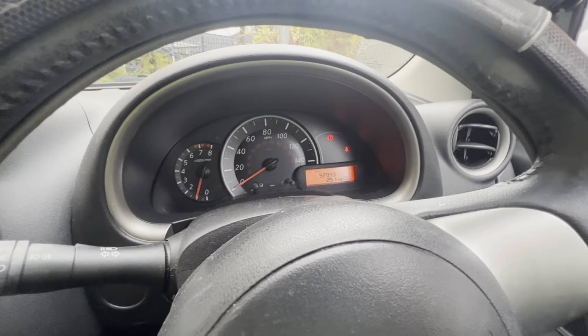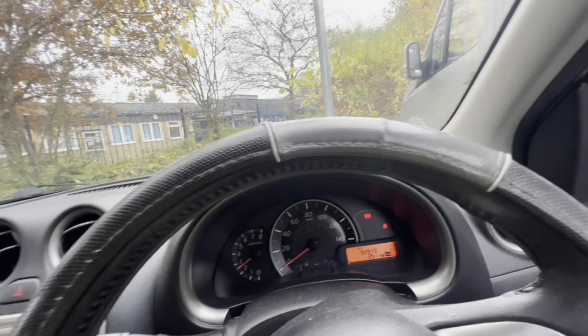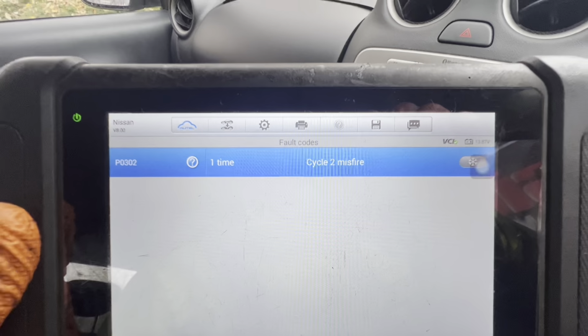Okay, so we're back from our little drive. Engine light is still off. Misfire is obviously still there, but we have got cylinder 2 misfire now. So that's confirmed it. Nice, easy, quick diagnosis. Sorry, that was the wipers. I'm gonna shoot off, go get a coil pack, pencil coil, and should be running all sweet.